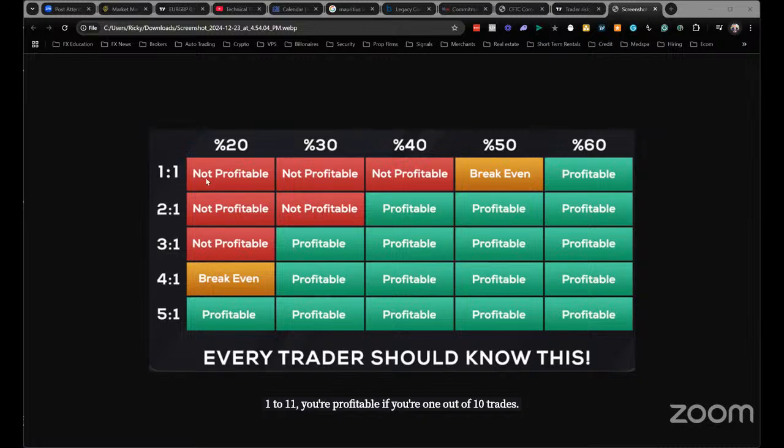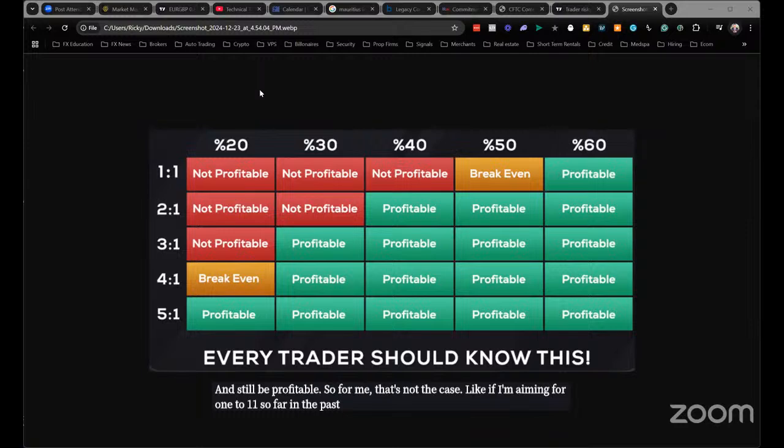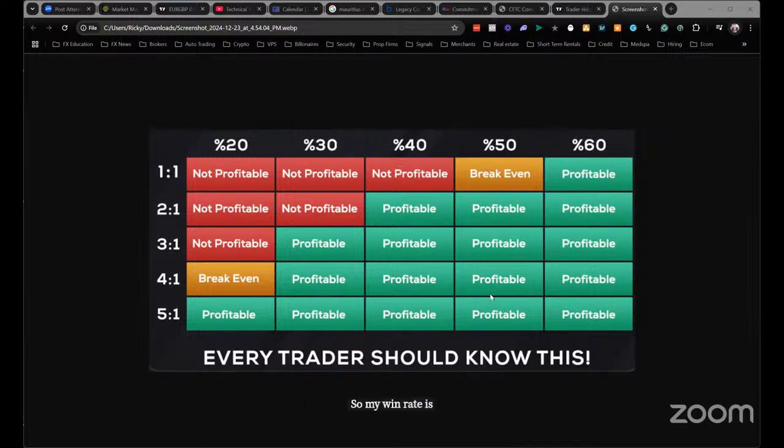You could be a 10% winning trader on a 1 to 11 or 1 to 10 and still be profitable. So for me, that's not the case. If I'm aiming for 1 to 11, so far the past 2 trades that were 1 to 11, both of them hit. So my win rate is definitely higher up.